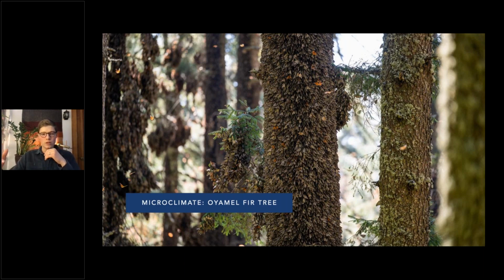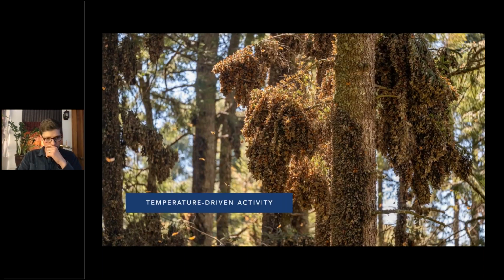Whereas the air will be really cold temperature, the trees hold on to the heat that they've accumulated throughout the day, and they slowly release that overnight. So these butterflies are able to stay warm on those trees. And so that actually ties into another piece, that it's really important that we have some really large diameter trees, because the larger the diameter of the tree, the more this thermal effect takes place.